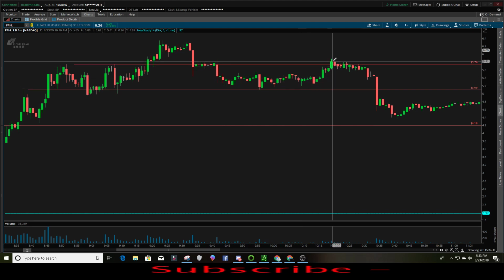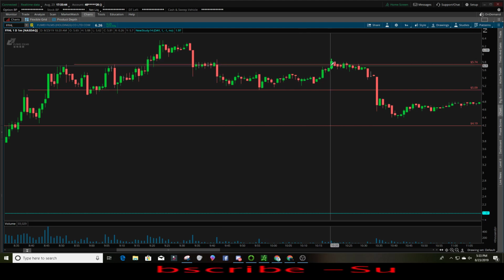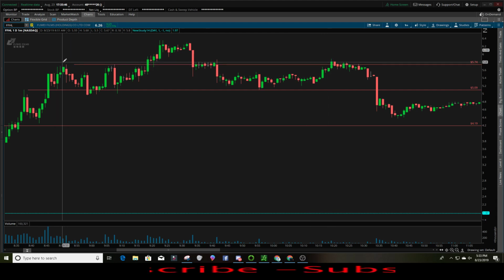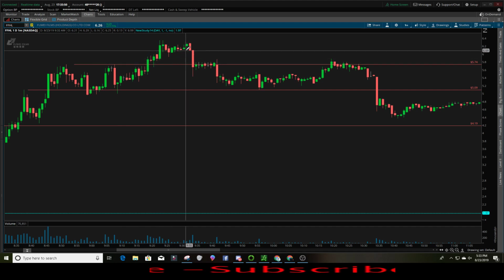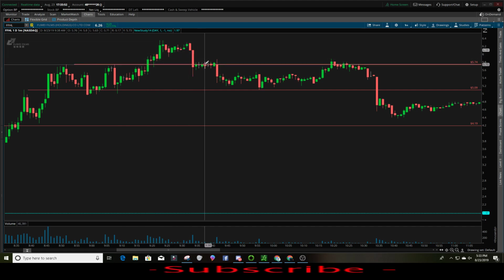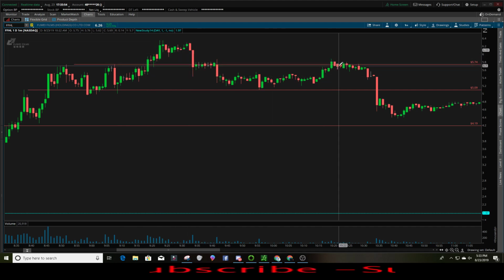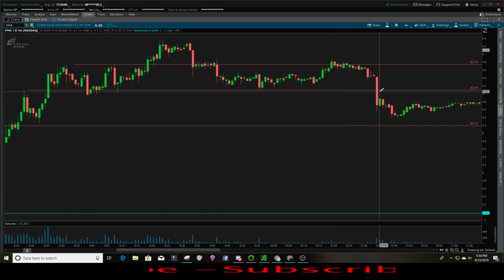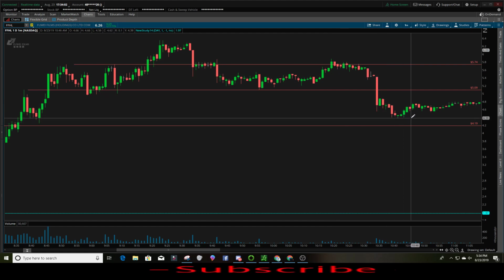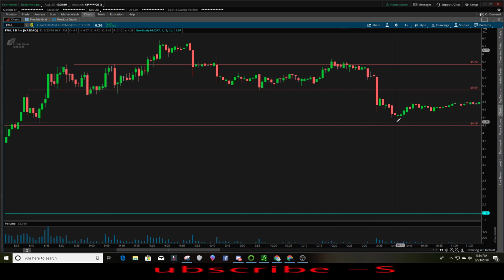It rallied up, broke that 574, which is resistance over here. Support right through here is now resistance, and now this is resistance, if that makes sense. So the reason why this got rejected, that's resistance. It comes back down, finds support. Here's your support.